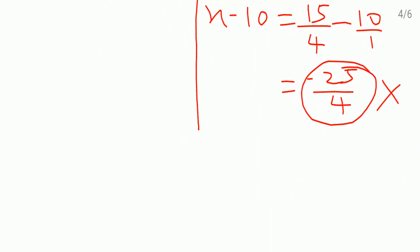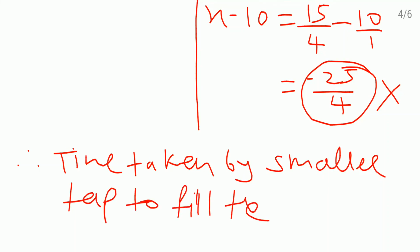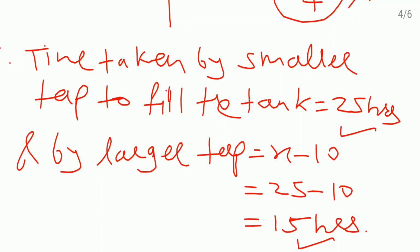Therefore, time taken by the smaller tap to fill the tank is equal to 25 hours, right? And for the larger tap, which is equal to x minus 10, x minus 10 means 25 minus 10, which comes as 15 hours. That means separately, if these taps fill the tank, the smaller tap will require 25 hours, and the bigger tap will require 15 hours. I hope all of you understood this sum. Thank you.